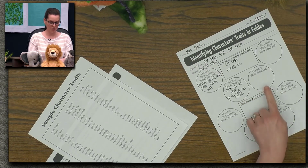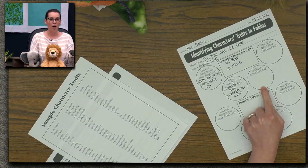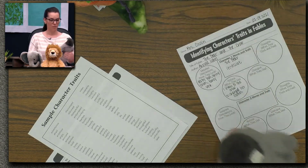The next circle is dialogue. What did Bear say that made me think that he was insecure? Take some think time. Turn and tell your learning buddy what you're thinking. Rafa, he said that he wanted to impress the townspeople, that he wanted to wear the clothes that were at the height of fashion.